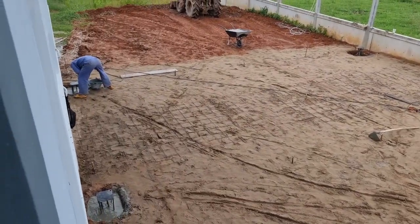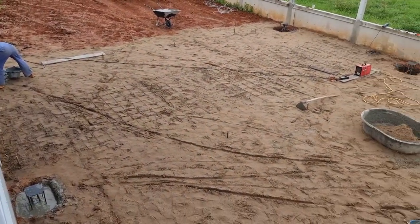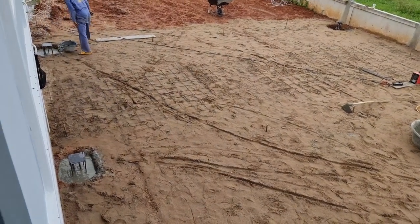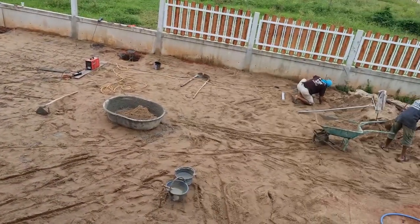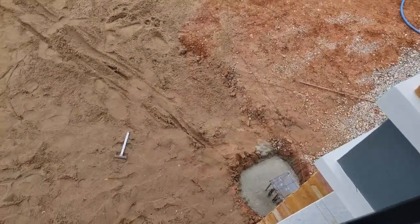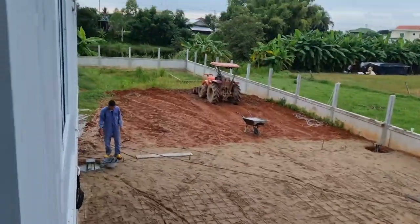Quite a big area. So this concrete's going to be bloody thick, by the way. It's going to be very thick. But like I said before, it's got to support trucks and things coming in when we start working out the back here.